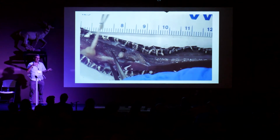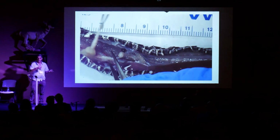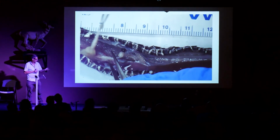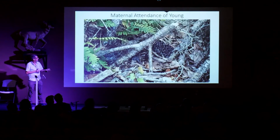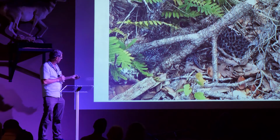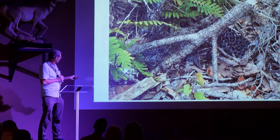And sometimes having some interesting video of that kind of thing can help you get the message out there and keep it in people's minds. But let's go to something happier. Here's some little pups, little baby rattlesnakes. And you can see a pile here, a pile here.